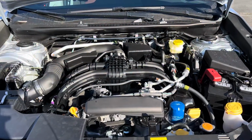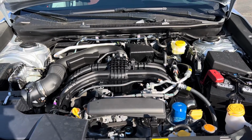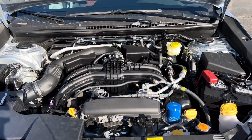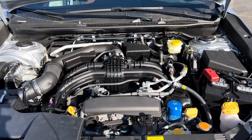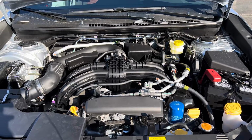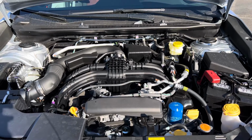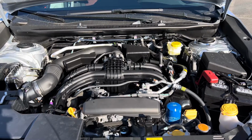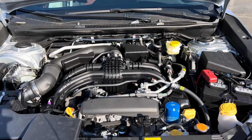All right, we are under the hood of this Subaru Impreza Sport for 2023 and the power plant. Well, this vehicle has a 2-liter naturally aspirated flat 4 engine mated to a CVT transmission, 152 horsepower, 145 pound-feet of torque, MPGs 27 in the city, 35 on the highway, 30 combined. The engine's minimum octane rating is 87, so you can run this on regular unleaded gas.